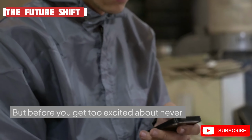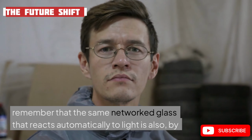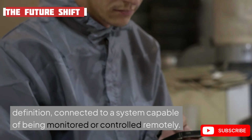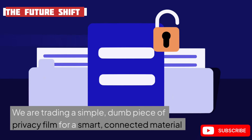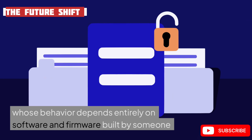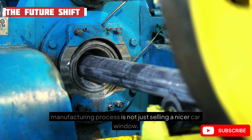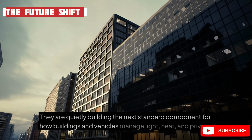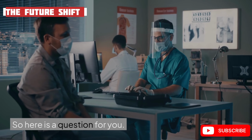But before you get too excited about never scheduling a tint appointment again, remember that the same networked glass that reacts automatically to light is also, by definition, connected to a system capable of being monitored or controlled remotely. We are trading a simple, dumb piece of privacy film for a smart, connected material whose behavior depends entirely on software and firmware built by someone else. The company or country that masters this manufacturing process is not just selling a nicer car window. They are quietly building the next standard component for how buildings and vehicles manage light, heat, and privacy for decades to come.